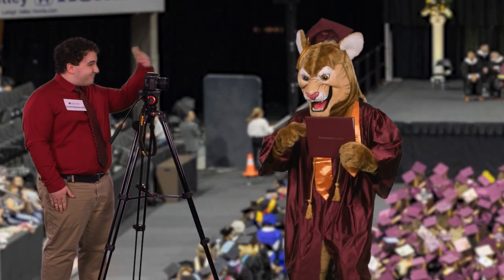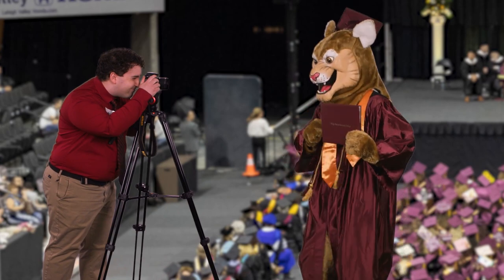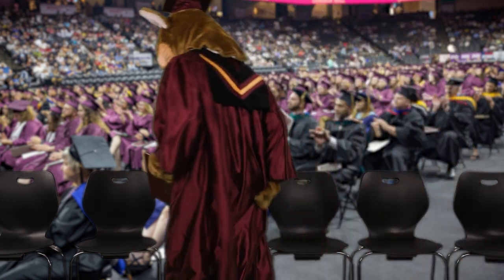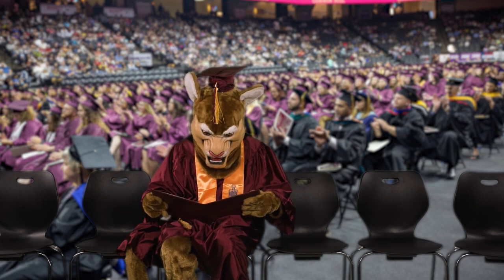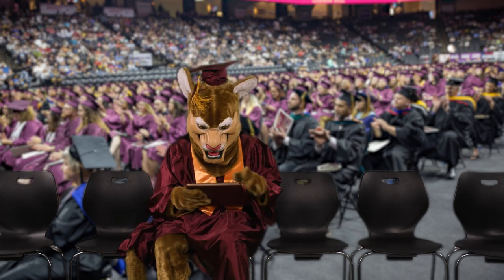You will finish crossing the stage, go down the steps on the other side, and pause in front of the backdrop to have your photo taken by the photographer. Return to your chair and sit while your fellow graduates are being recognized and bask in the glow of a job well done. And remember, you need to remain in the arena until the end of the ceremony and the recessional.